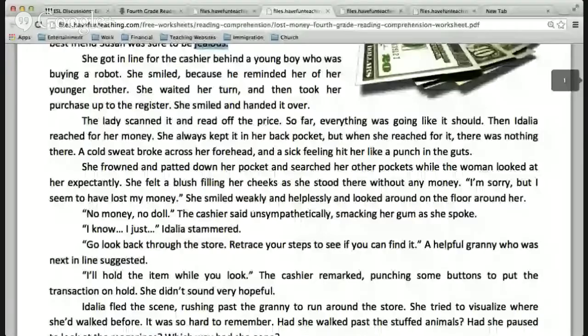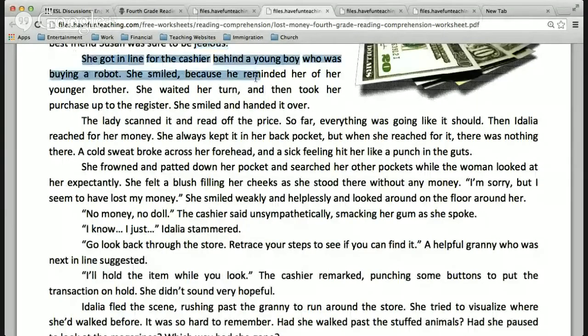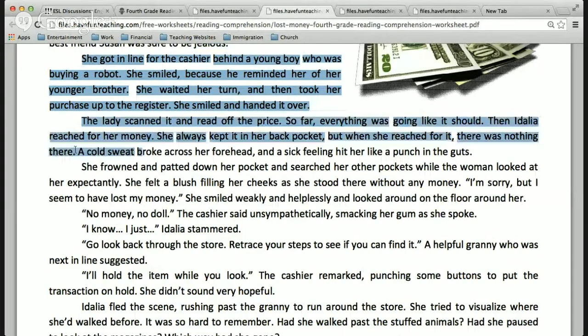Okay, let's go to Heidi. All right. Heidi, please read from She Got in Line. Okay, finish this small paragraph here. It's 2, and let's go down to here. There was nothing there, please.